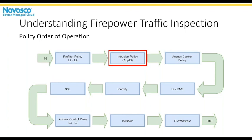Once it's identified those signatures, then we move on to decide which of our access control policies we're going to pick. Obviously, you can have more than one access control policy, not just for different devices, but within the same device, and inheritance and that sort of thing. So we pick our access control policy, and then that dictates what security intelligence, what identity, what SSL policies we're going to be using, because they're bound, as I was mentioning earlier, in a core to the access control policy.